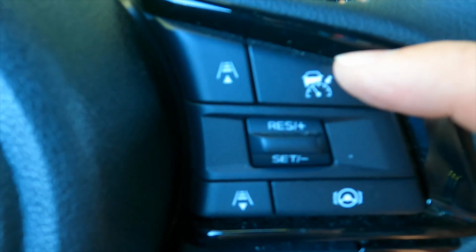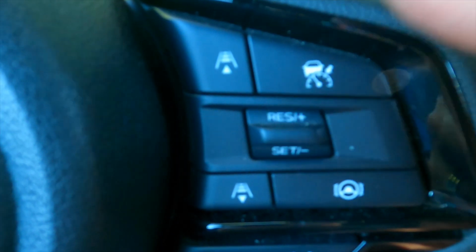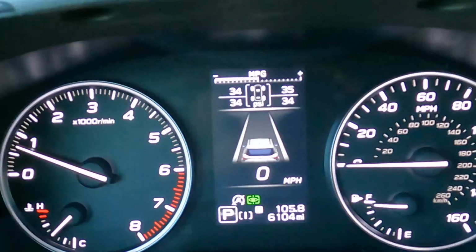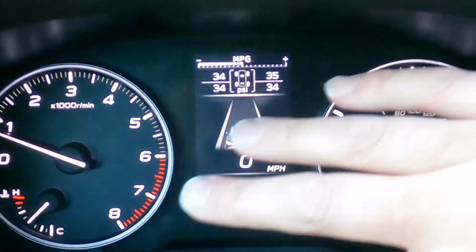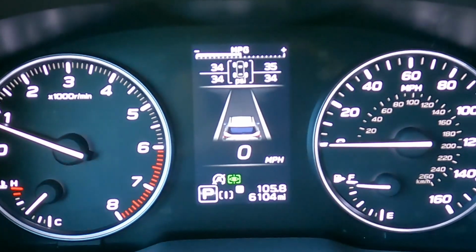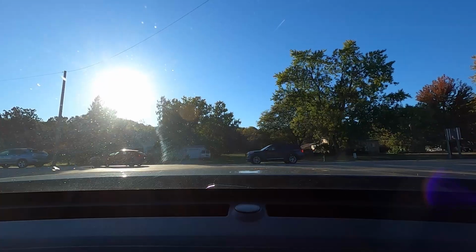Now, once you turn cruise control on, you still need to toggle this down to set the cruise control speed, and you press this to activate the steering stuff. Now, this is a small screen, but you still have this active lane assist kind of screen, so I will show you that once we get moving. So let's get moving.